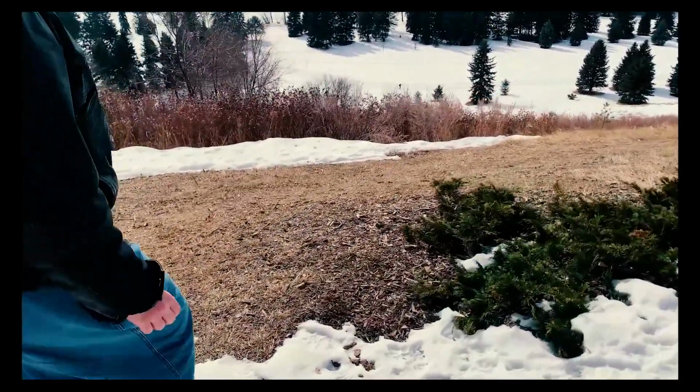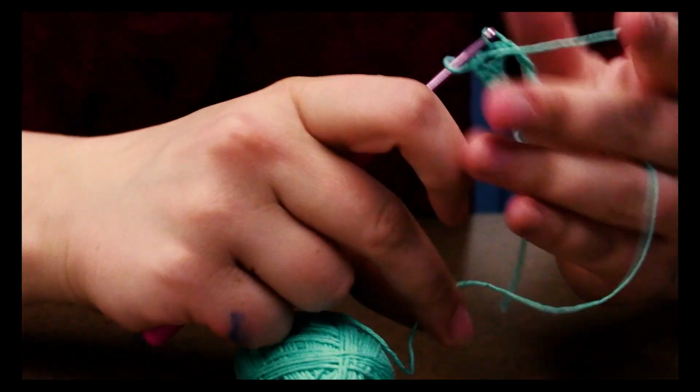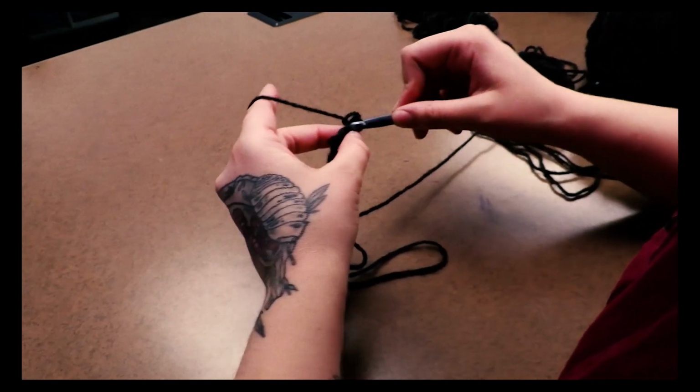After we were done identifying some trees, we came back to work on a craft, knitting and crochet. Knitting is very tricky for me. I'm not the best at using knitting needles, but I can use a crochet hook, and I can also knit using my fingers.